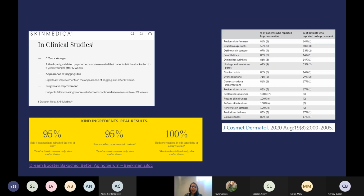So here's an example from SkinMedica, talking about how many weeks younger the skin looked across a broad patient population that was studied. And then this is coming from the Derm Booster Bakuchiol Better Anti-Aging, from Beekman 1802, a company that you can find on Alta MD, or also on, I think, Derm Store. So 95%, 95%, and 100%. And these are all based on consumer studies, so consumer acceptance studies.